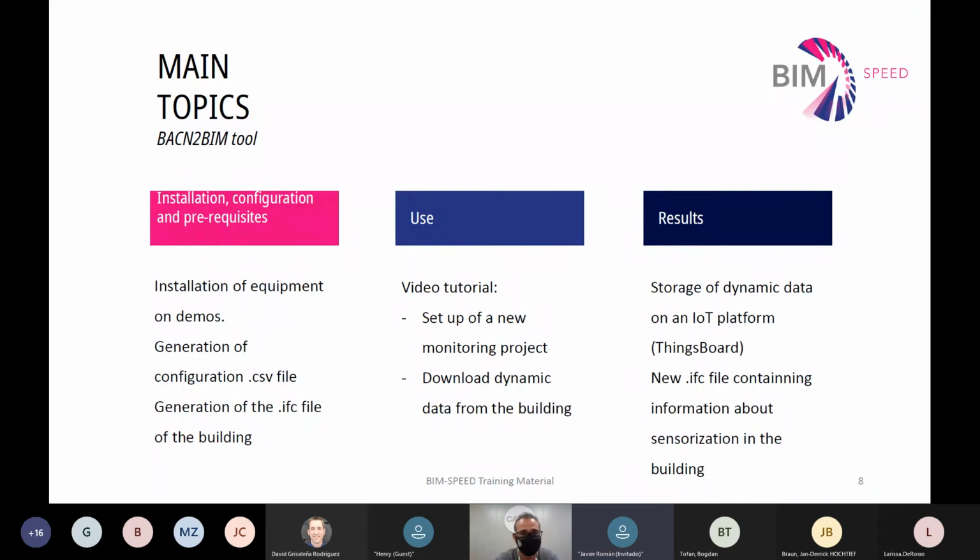The first one is the installation of equipment on demos. Then we need to generate a configuration CSV file. We will see it in a live demo in one minute or two. And then we also need to have the IFC of the building. The use of the tool we will see in this demo, and the results are mainly two. We will be able to download data of the buildings, and we also have the IFC of the building updated with some information of the monitoring system.